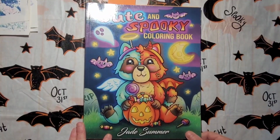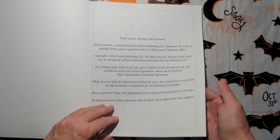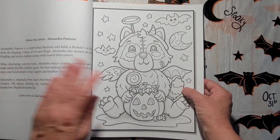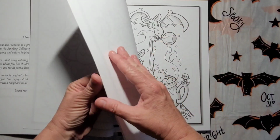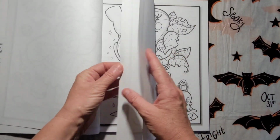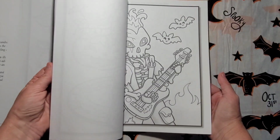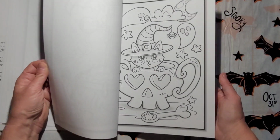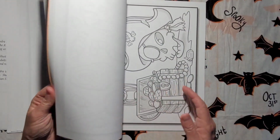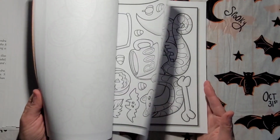I'm going to be coloring in Cute and Spooky Jade Summer. Now this is going to be hard to do. I did have this page picked out, but I kind of want to color this house here. There's a lot of good stuff in here to color. Let me see. Hold on. Do we have doubles in here? I wonder.